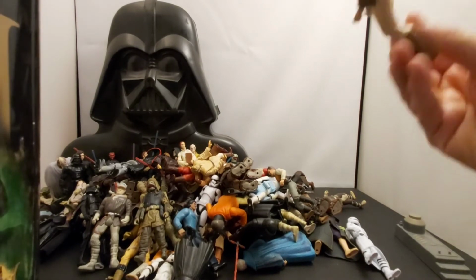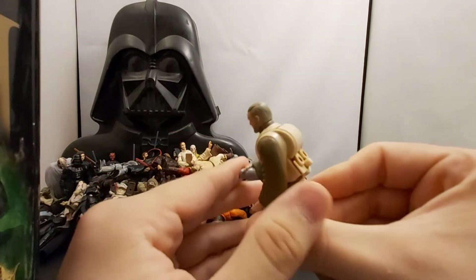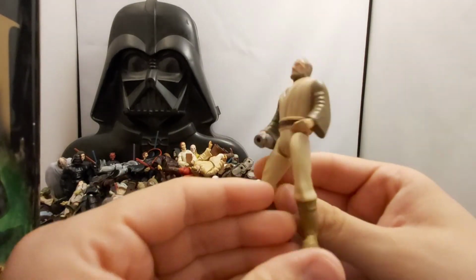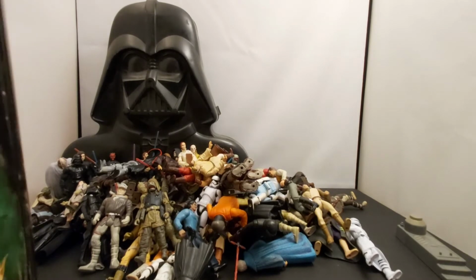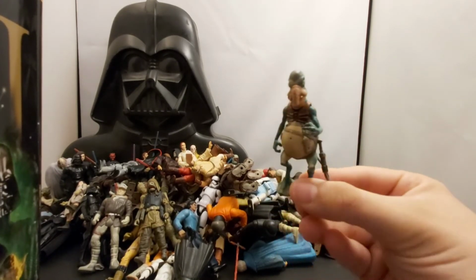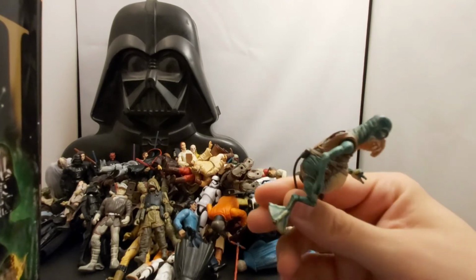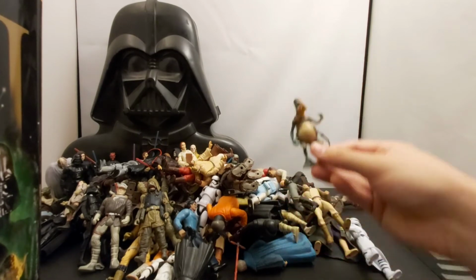Next, we got another Ben Kenobi. I don't know what this one did. I think he took batteries or something. I'm not sure. Next, we got a Watto with no wings. Hey, Anakin, hey. Always thought he was a funny character.